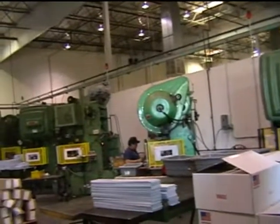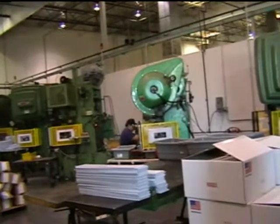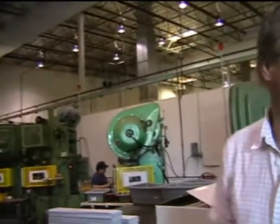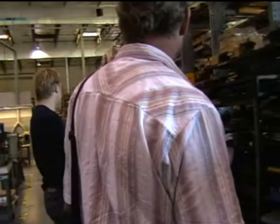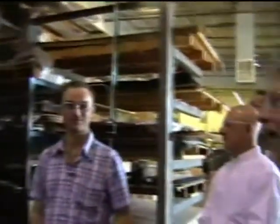So back here is some of the tooling that goes into those machines to stamp the parts out. None of this is the original tooling. All the original stuff is long gone. But this has all been rebuilt to basically the same spec. So the parts are made now basically the same way they were 40, 50 years ago. So a lot of the new technology doesn't necessarily make our kinds of parts any more effective.